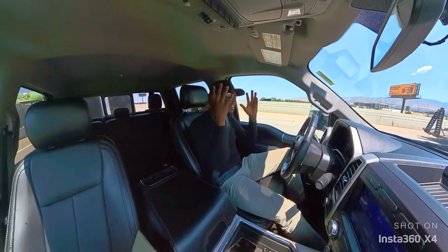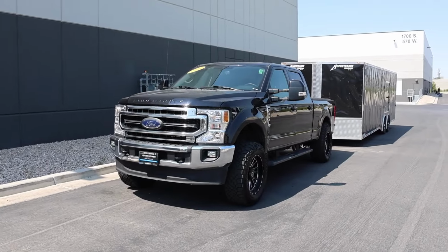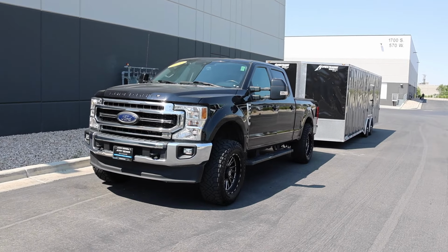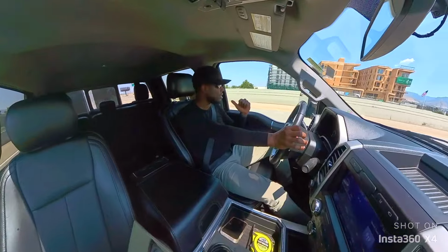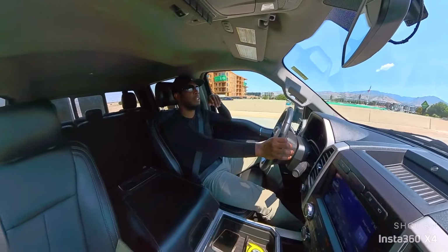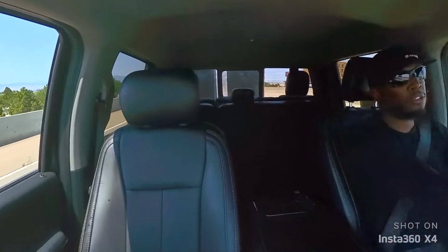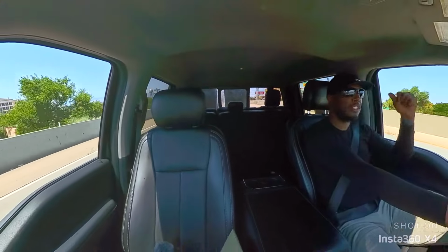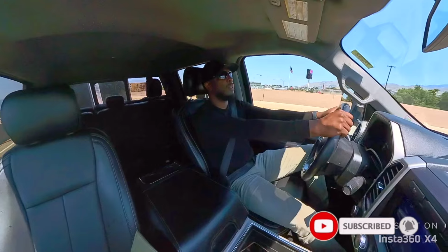If you didn't watch the last video I did on this 2020 Ford F350 with the 7.3 gas, I pretty much showed you guys around the truck, and I got it weighed at the weigh station because I'm towing about 9,500 pounds back there. And so today I decided to go up a 6% grade. I reset the fuel economy at the gas station. So let's see how the truck does.